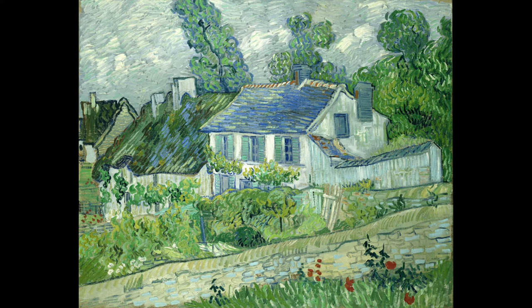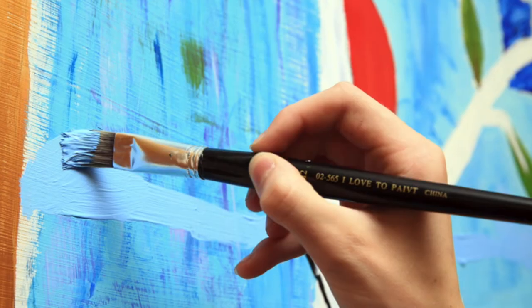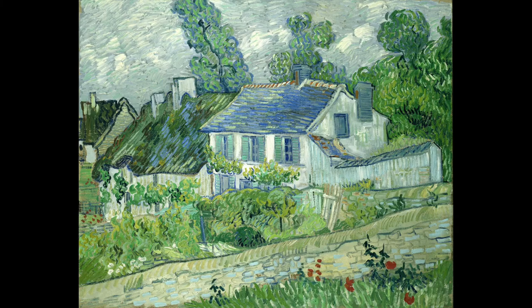Well, if you guess paint, you were right. This painting was made with a specific type of paint called oil paint. Artists would make their own paint by mixing pigments with oil and applying them to canvas with a brush, making brushstrokes. This took a lot of time.